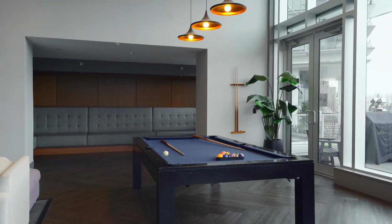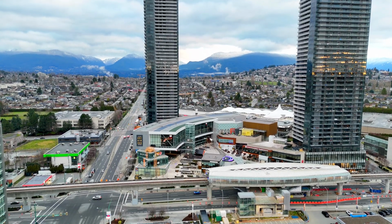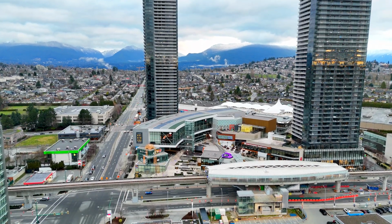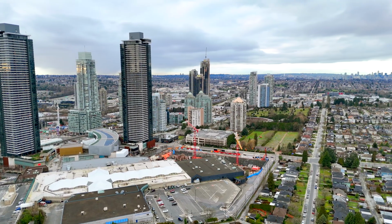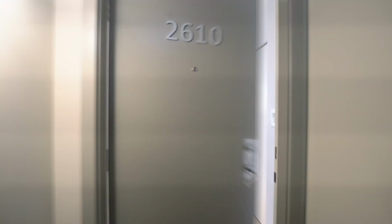But before we get to the unit, I want to talk about the neighborhood, because this is the neighborhood you are buying into. You've got Brentwood Mall with tons of amenities, shopping, restaurants located in that mall. Not only that, Gilmore Skytrain is only a few minutes walk. Plus, you've got parks, schools, and everything you need just a stone's throw away, and we can't wait to give you a tour. Come on in.